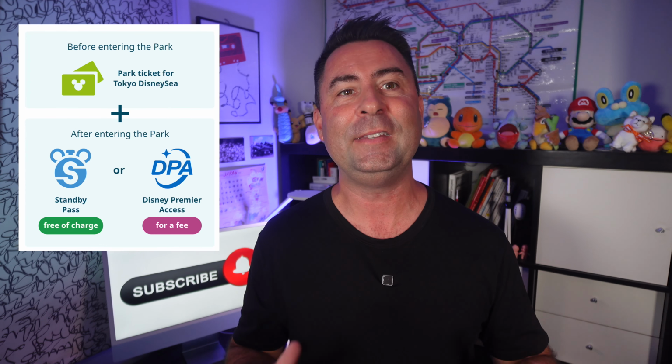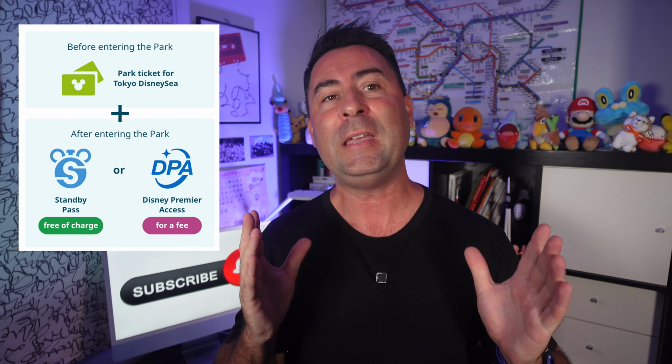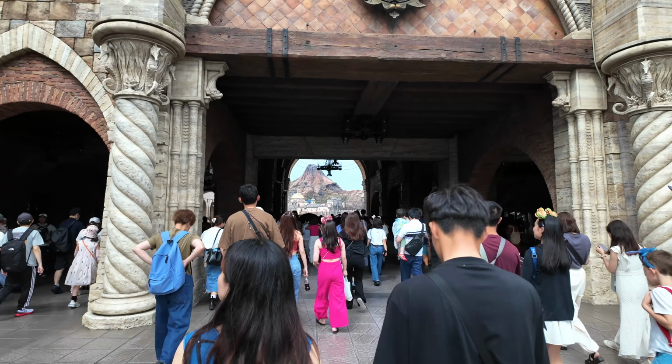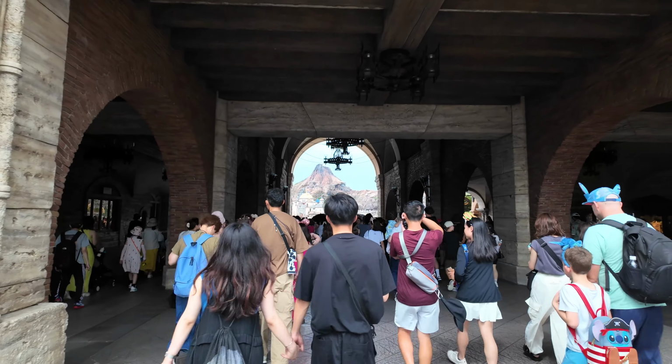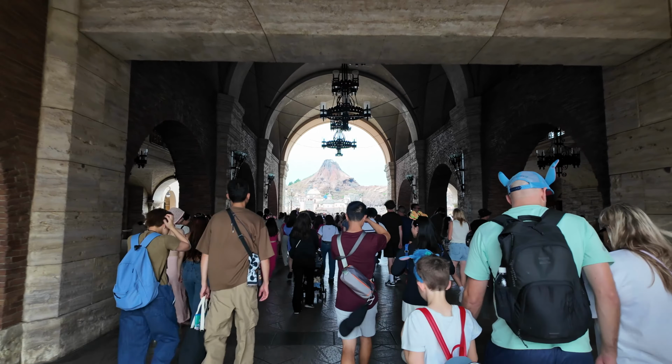So once you are checked into the park, you will gain access to Disney's free standby pass and paid for premier access passes from the app to apply for your timed entry to specific attractions. You can hold one of each at the same time, and you can apply for or purchase a new one once you have used the app or after the allocated time slot has expired.